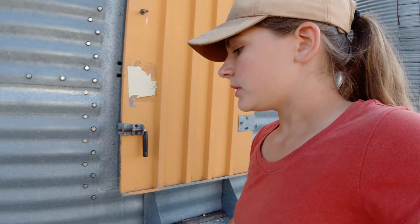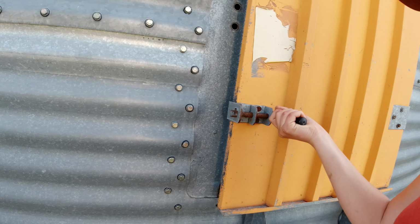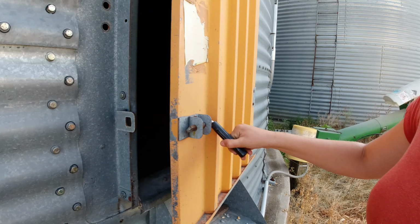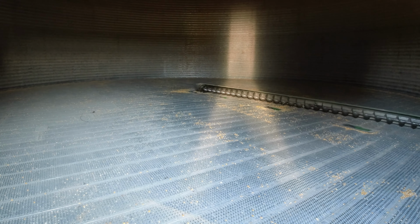Got my stuff here. Gotta work on this bin door. See what we can do with that. So this is the bin that we just cleaned out here. There we go. It's not perfectly clean. You can see there's still some corn on the ground, but it's just gonna have corn put back in it this year, so it's not a big deal.